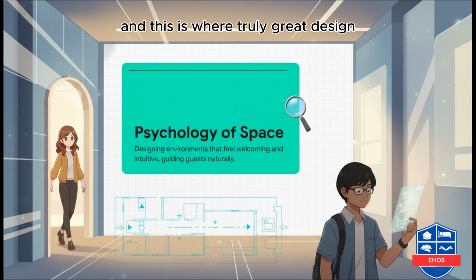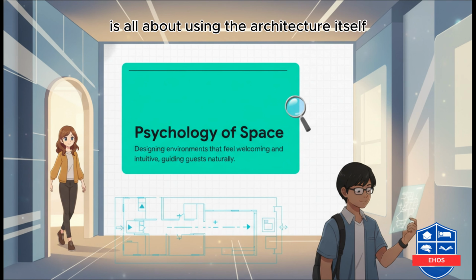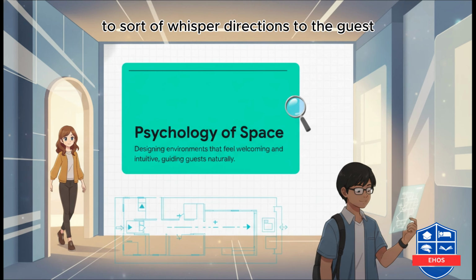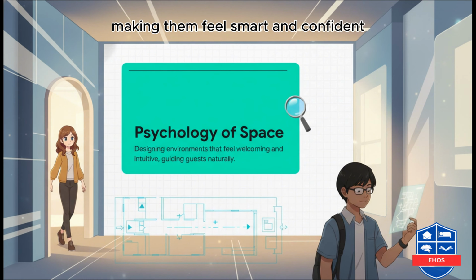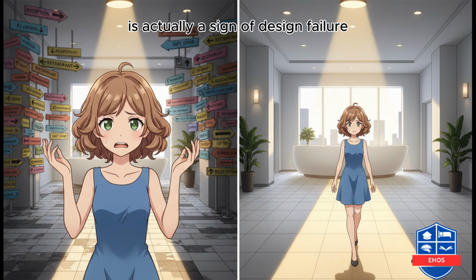And this is where truly great design almost becomes invisible. This psychology of space is all about using the architecture itself, the lighting, the textures, the lines in the floor, to sort of whisper directions to the guest, making them feel smart and confident, not lost and confused. A lobby that's just plastered with signs is actually a sign of design failure. The building itself should be the guide.